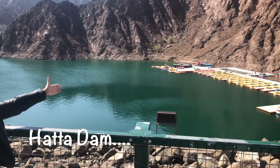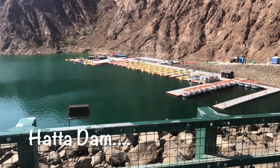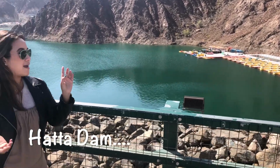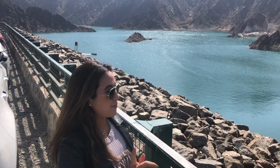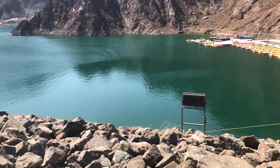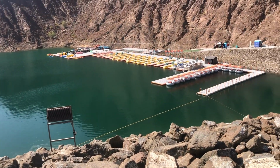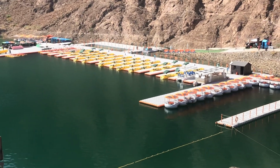The place where I was headed to. There you go. It's called Hatta Dam, and this is actually the border between UAE and Oman, but Hatta belongs to Dubai. And there you go. This is the dam, and you can do the kayaking from there. And there is a, what is it called? It's like a donut boat, something like that.